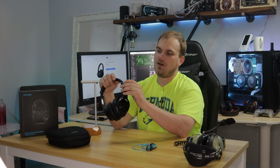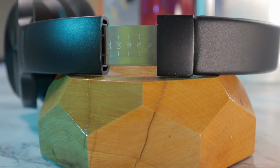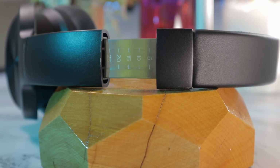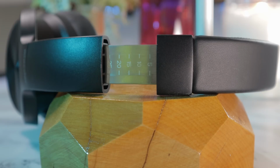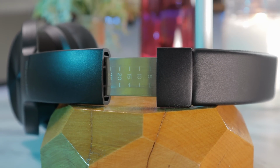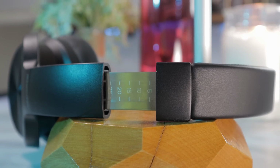On the headband though, I will say there's a nice little touch they added, so they do have a little scale here, 5, 10, 15, 20, 25, and it just gives you a good indication visually of how extended the headset is on either side, so you can make sure each side lines up perfectly. You won't have to guess. And it's not necessarily needed, but it's a nice little touch that makes using them just a little bit better.